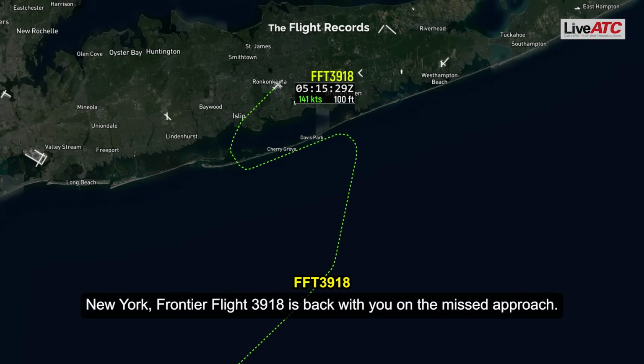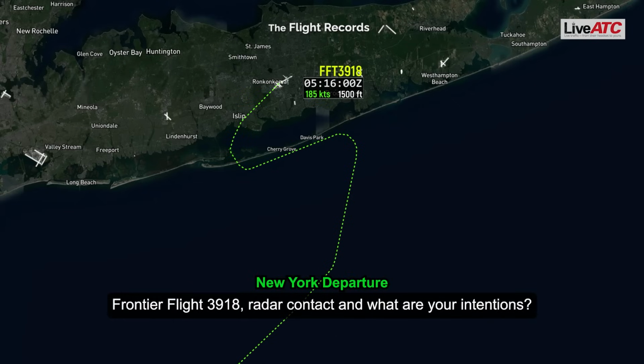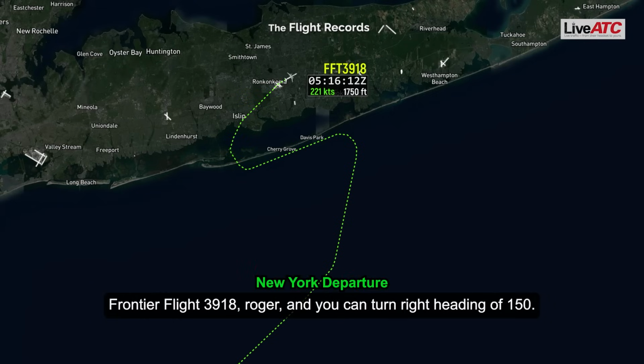New York, Frontier flight 3918 is back with you on the missed approach. Frontier 3918, New York departure, just verified one-mile departure, you're about 1,500 climbing to 2,000. Frontier 3918, radar contact, and what are your intentions? Standby one, we'd like to take vectors on the downwind and call company. Frontier 3918, roger, and you can turn right heading 150.